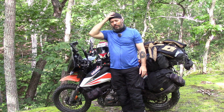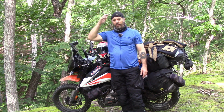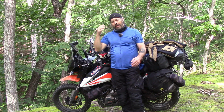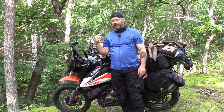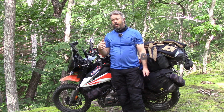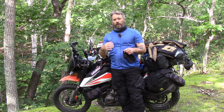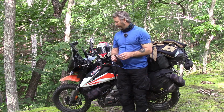So I can wear my helmet all day and not even think twice, where before wearing this it would irritate my head. And the other thing about wearing something like this is it keeps the oils from your hair from getting in the liner of the helmet, so it makes it quite a bit better, just to keep your helmet a little bit cleaner.